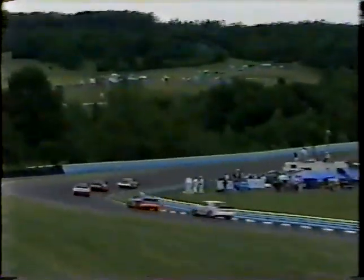Front of the pack, here's Irvin. Going to do a little curb jumping right there. He and Elliott. And Nemechek and Burton in fourth. Boy, Ernie really works that car through there. I mean, he just gets it tippy-toeing through there. He's like that in the Winston Cup cars through there, too. I followed him there before.